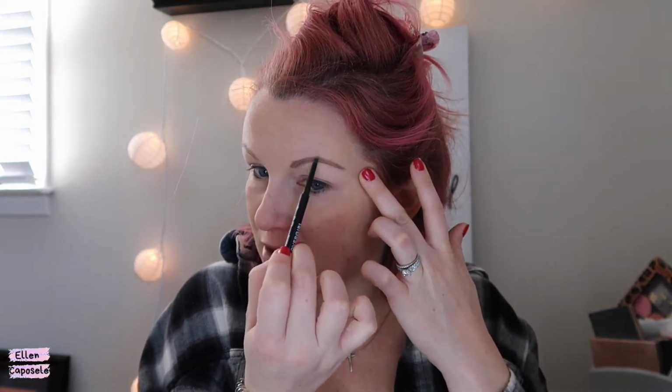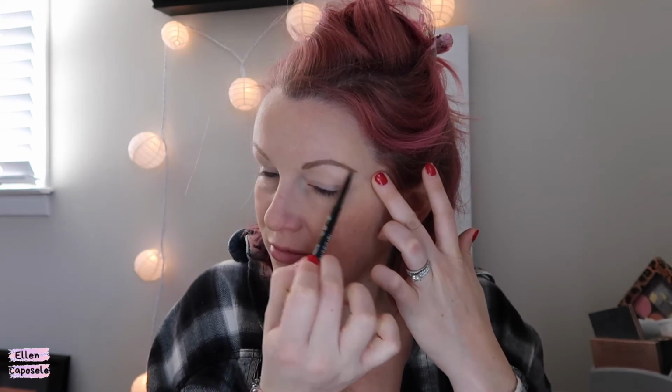Alright, one brow done. So see the difference there? How it just completes the face. It kind of makes you look put together. At least me, because I don't have very good brows. But when I fill them in, it literally makes a world of difference. So important. Do your brows, girlfriends.